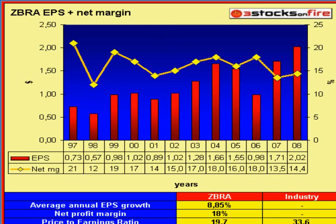And so the price to earnings ratio is 19.7 and the industry average is 33.6. Perhaps ZBRA is a bit undervalued here. A bit, no, let me see how much. 19.7 divided by 33.6, about 40% undervalued.